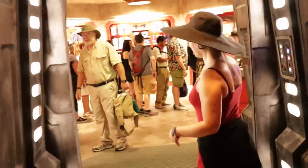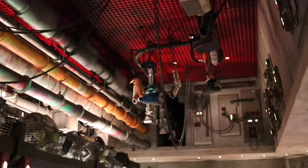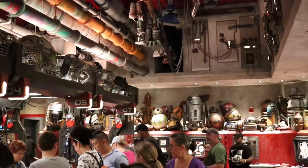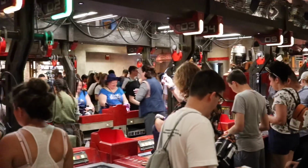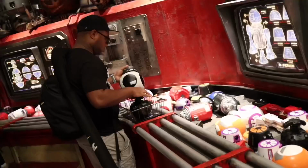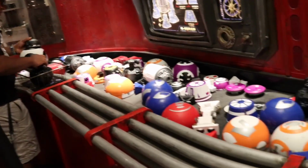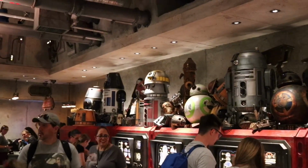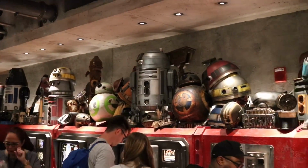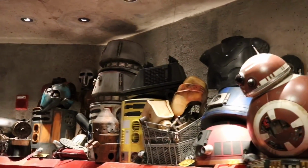Man, those doors are cool. This room right here inside the Droid Depot, you can actually build your own droid here. Look at that. This little workshop area right here. And if you're building droids, you get to pick how your droid looks, because they come out on this conveyor belt. There are droids everywhere, and I gotta say, this is absolutely amazing. It's actually kind of stunning.